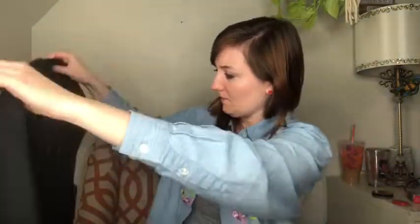So I think this is kind of unique with the hood. Not even hood, what is this called? Where it zips all the way up your neck. It's great for winter. You know, guys, I might keep this. I don't know. I'll report back later and let you know if I listed it.